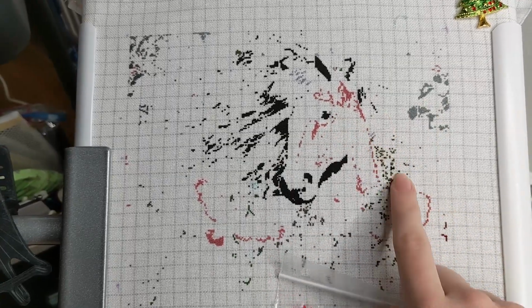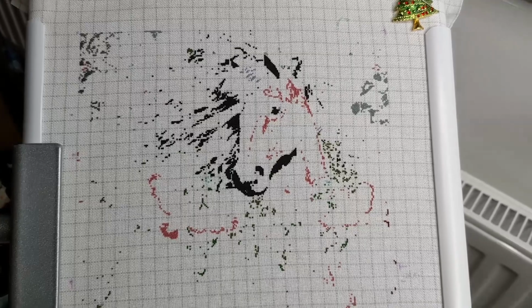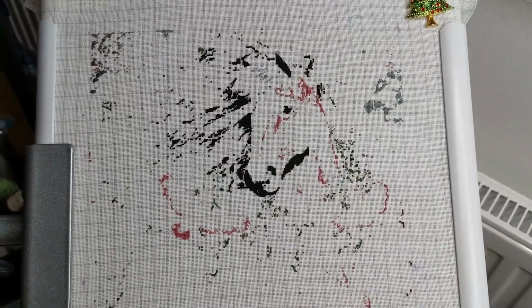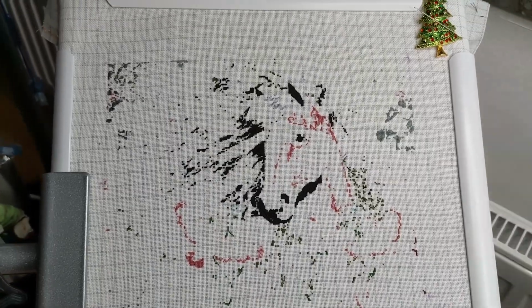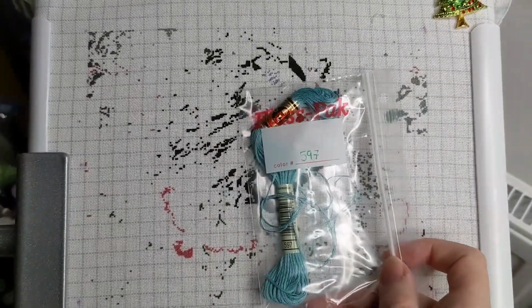And a few stitches here. Then, of course, you saw me before stitching 223, this dark pink. And I finished that now, so go all the way down to here. I also finished a bright blue 597.